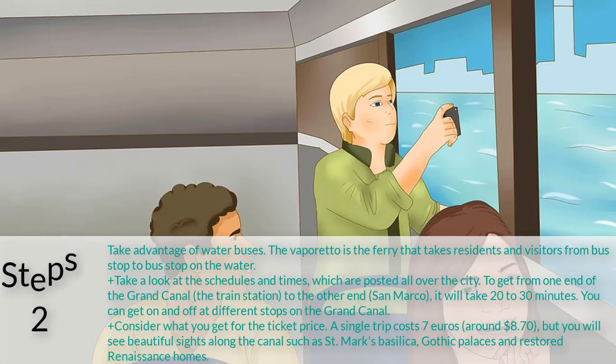Step 2. Take advantage of water buses. The Vaporetto is the ferry that takes residents and visitors from bus stop to bus stop on the water. Take a look at the schedules and times, which are posted all over the city. To get from one end of the Grand Canal, the train station, to the other end, San Marco, it will take 20 to 30 minutes. You can get on and off at different stops on the Grand Canal.